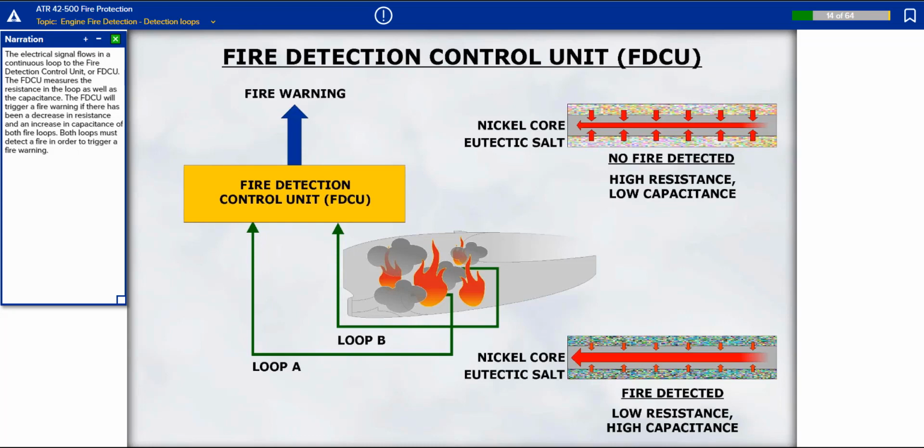The FDCU measures the resistance in the loop as well as the capacitance. The FDCU will trigger a fire warning if there has been a decrease in resistance and an increase in capacitance of both fire loops. Both loops must detect a fire in order to trigger a fire warning.